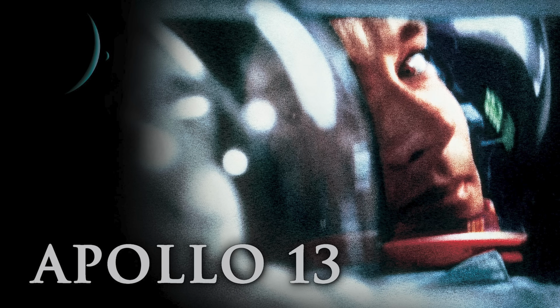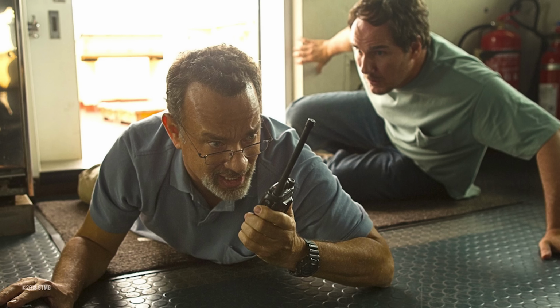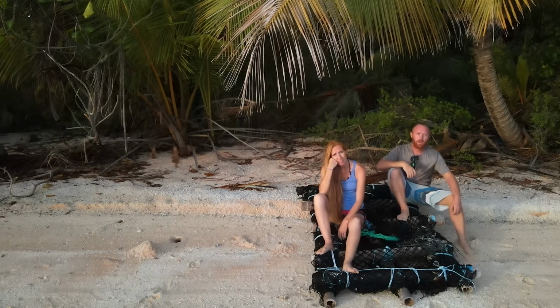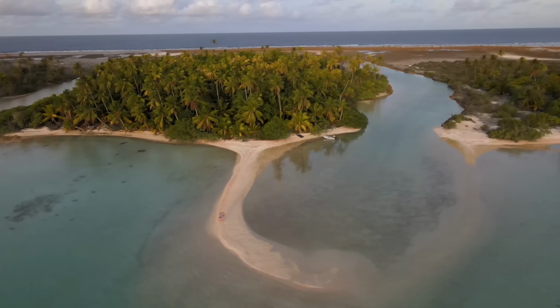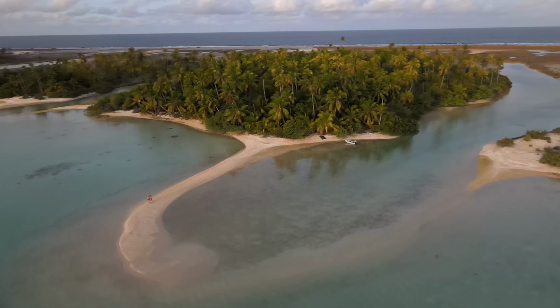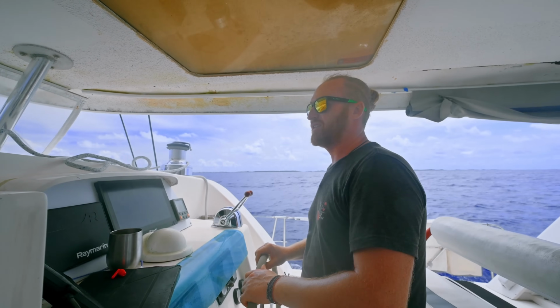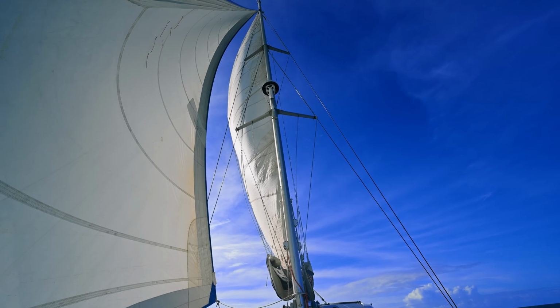Castaway, Apollo 13, Captain Phillips. What do these all have in common? They are stories of explorers who find themselves in isolated, remote, hostile landscapes with nothing but their ingenuity to save them.